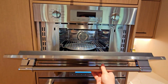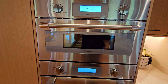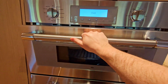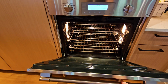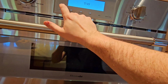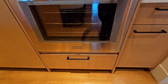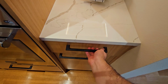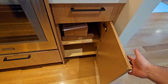Now, what we're taking a look at here is the Thermador brand for both this microwave here, as well as the oven beneath it. Notice the digital instruments here where you're able to control in the different control panels here. You got some nice lights in here. Thermador is definitely a higher end brand, which you would expect in a luxury new construction property, of course.